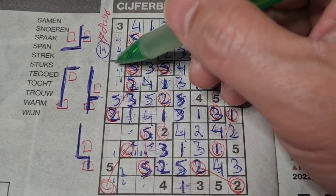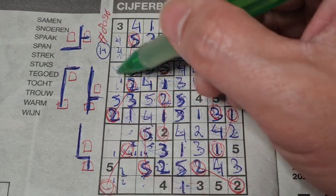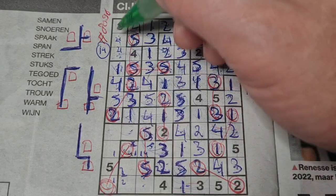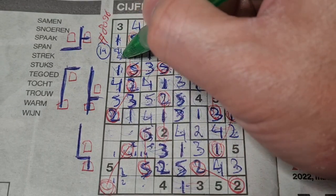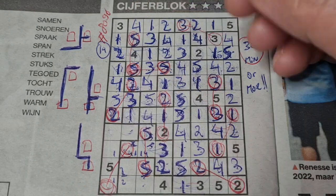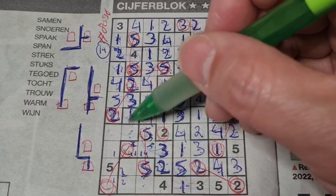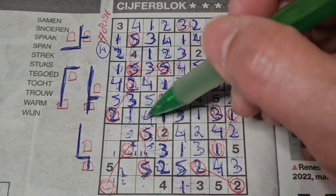2 numbers left for numbers 1 and 4. We have a 4 there, no 4 there. 4 should be here, and the 1 goes there. 1 and a 2, we have a 1 now, so no 1 there. 1 should be here, and the 2 goes there. Alright, I think this box should be a 3 because it can be 1, can be 2, should be 3, can be 4, can be 5.